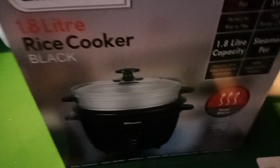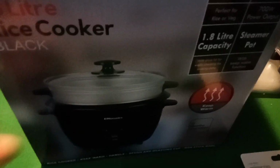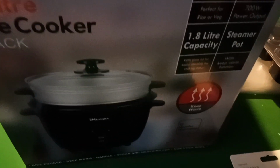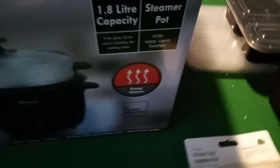Right, quick haul video. The first item is a new rice cooker. Now, I bought this because I thought the other one was broken, but it wasn't. There was just a bit of water underneath the thing, which trips the switch.